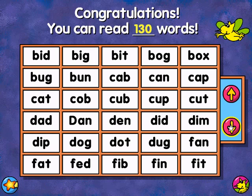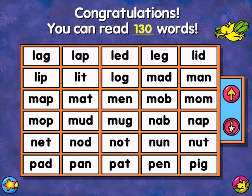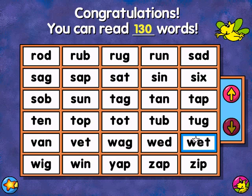Congratulations! You can read 130 words! These are all the words you can read now, but there are even more to learn. Replay the games for practice, and check back here to watch your word list grow and grow. You can click on the arrow to see even more words you know.